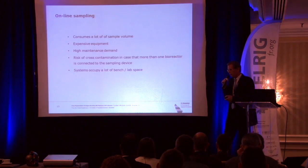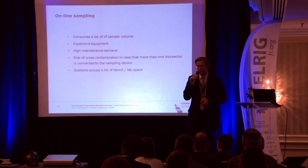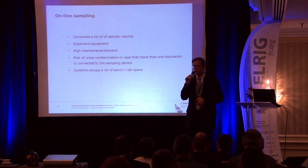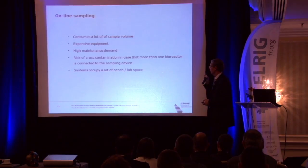And as well, those concepts consume a lot of sample volume. If you have a 2-liter bioreactor and you sample like 15 or 20 milliliters per sample and want to get samples out 6 or 8 times a day, that's 160 milliliters per day. So you really have to take care that your bioreactor after one and a half weeks is not empty. So it's not optimal, it's expensive, high maintenance demand. You have to think about everything that is necessary there. And the systems occupy a lot of lab space.